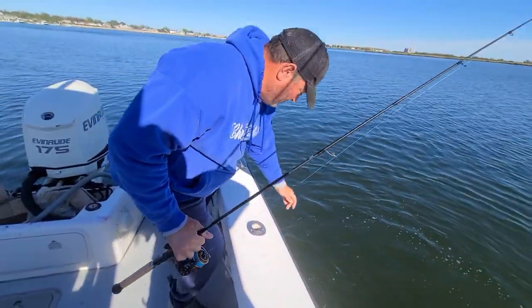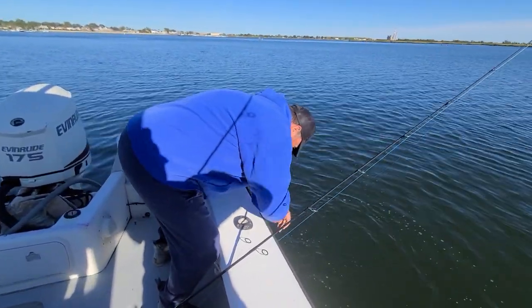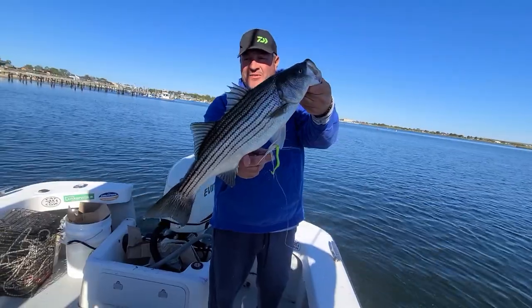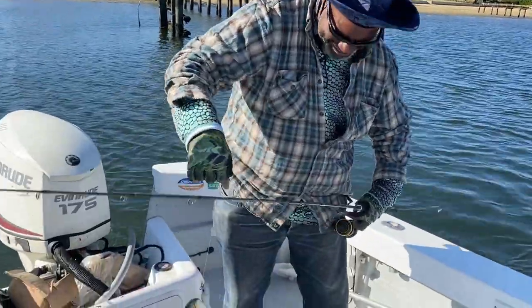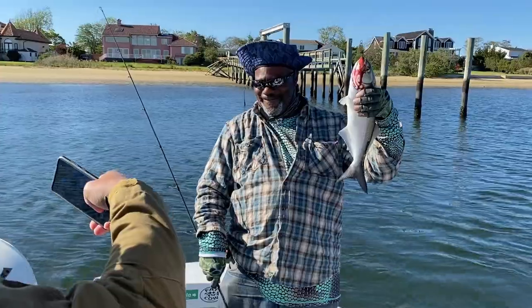12 bass. Nice, healthy one, too. Fatty. Swallowed the bucktail. Nice, healthy one. Look at this one, Steve. I think I got you on film, son! I just had to hit you in the mouth. Boom! What was it again? Boom! Shagalaga!